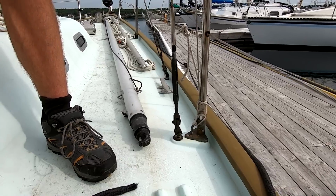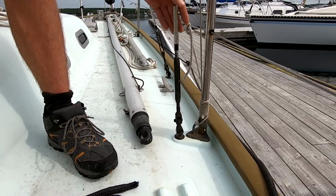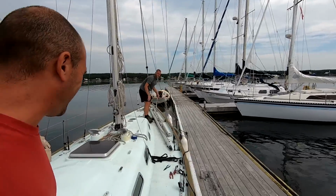We've got to take all these wires to the rigger, and then he can make up the new ones, and we can just put it all back on there. Is it now? Yes. We're ready.